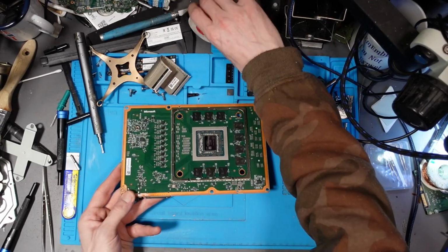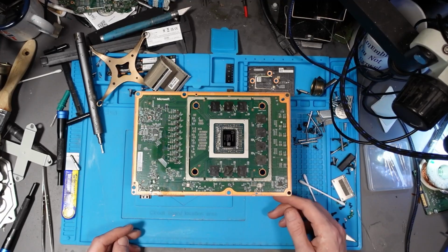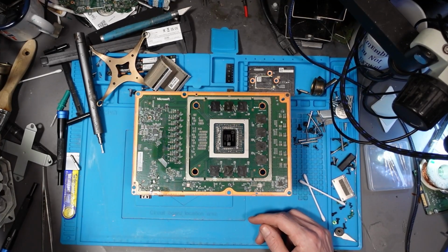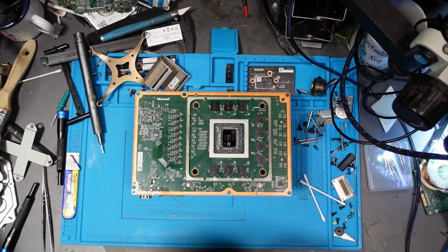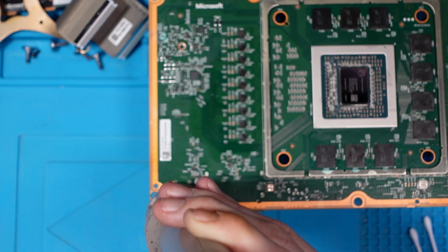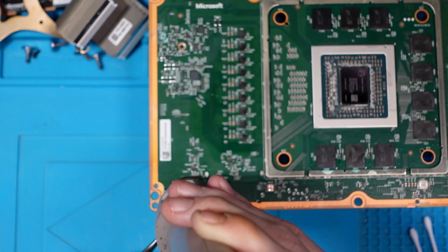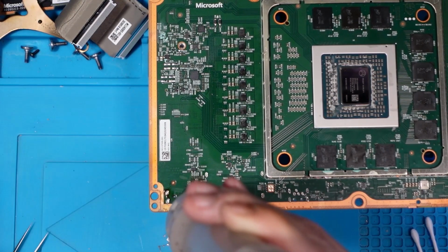So what I'm going to do, I'm going to just be a bodge as I usually am and just put that on there like that. And I'm going to set my hot air at 480 degrees Celsius at 40% airflow. And I'm going to just drop this port off. So I'm just going to heat up from the top. There we go, there's the port off. I'm expecting to see damaged traces here.